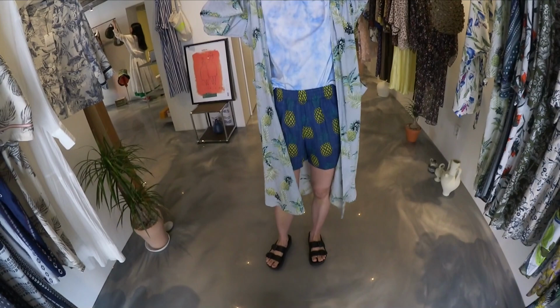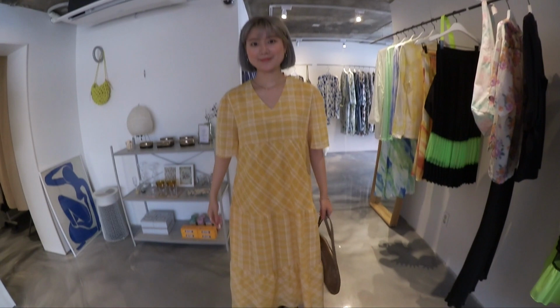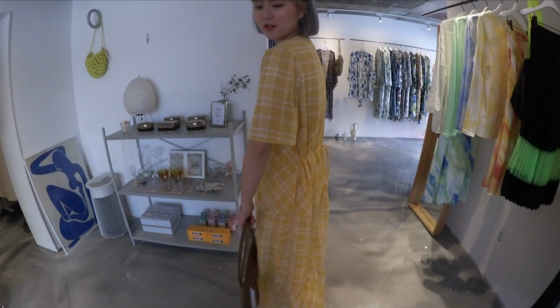Okay, she's gonna try on the robe. Yeah. Totally, man. Perfect. Ta-da. Oh my god. You look like a little girl. In a good way, right? Yeah, it's a good way. Oh, this length is just right. It's so comfortable, man.